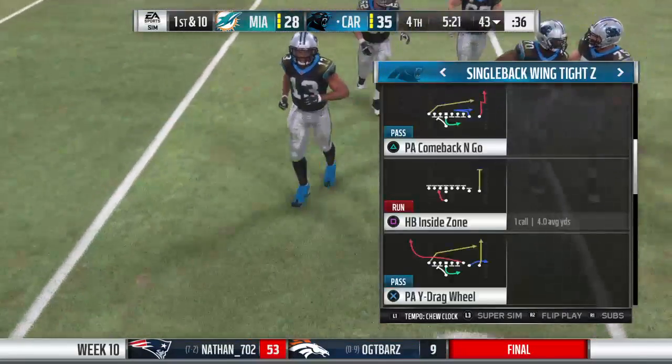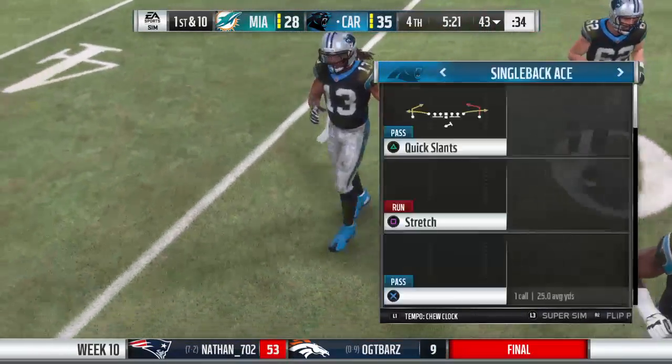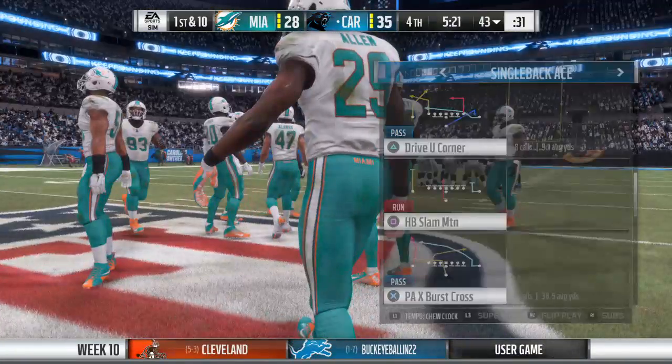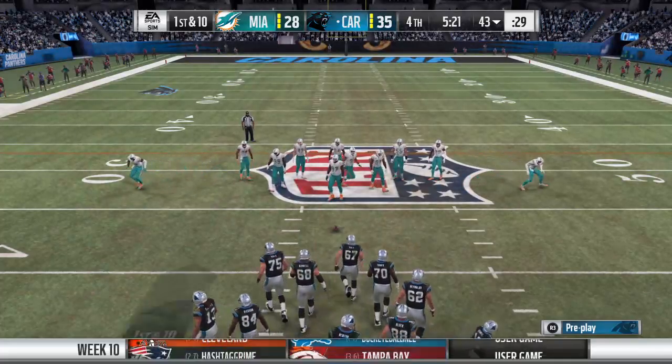And the attention now shifts to Kelvin Benjamin. And I know that they've double-teamed him a couple times, but not a ton. Whatever they're doing isn't working. He's up over 100 yards. We'll see how they adjust.